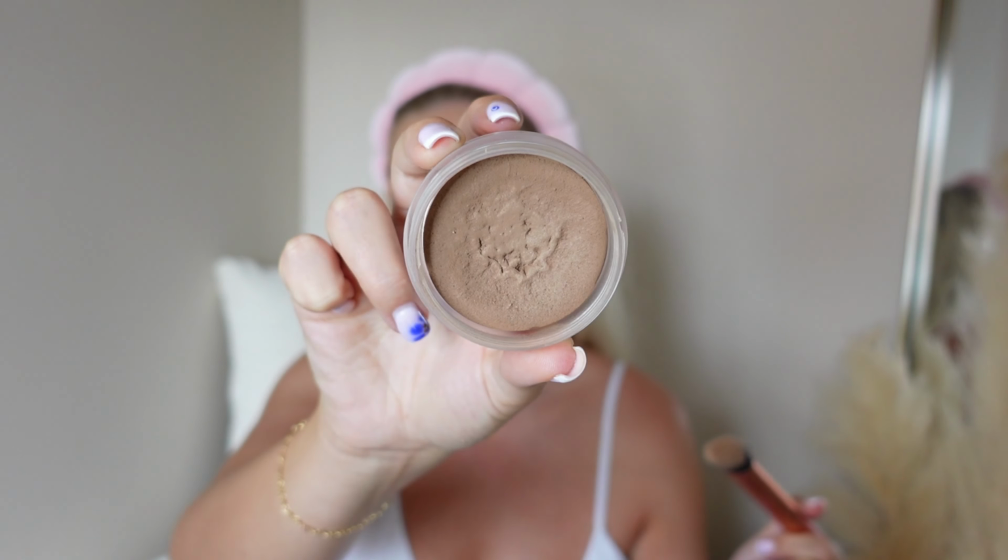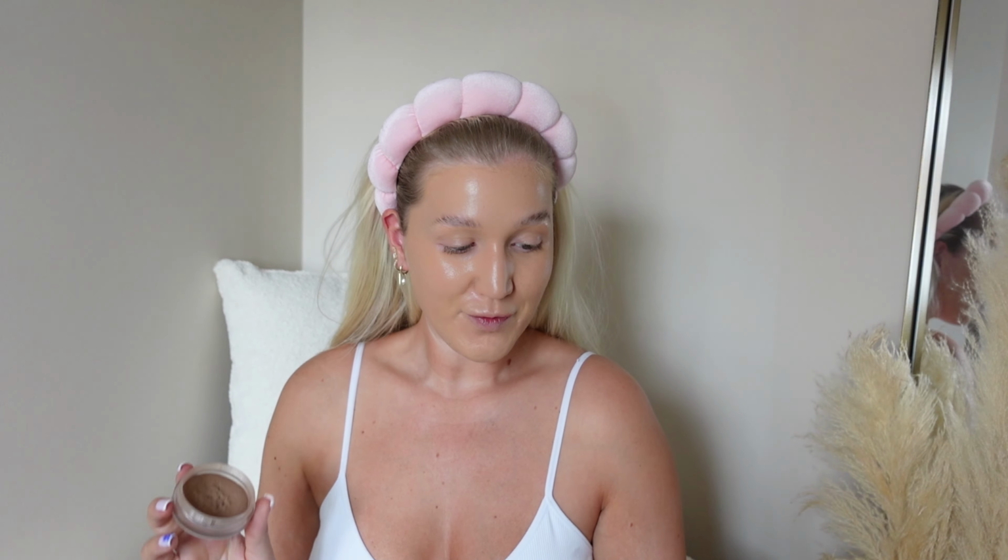But I like reading, so it's so annoying. So then I'm going to use my trusty NARS bronzer. I really like this. It is the cream bronzer. I've used it for a year and a half now, since Turkey last year, so that was like July. And I really enjoy it. I probably will need a new one soon, I don't know. It just looks a bit worn and used. I do like a good cream bronzer.